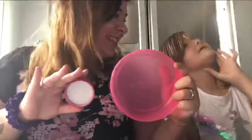Okay, perfect. So next we are going to move on to our shape of the day. Can you guys guess what our shape of the day is based on this? It's a circle. Okay, awesome. So lots of things are circles, such as bowls, caps of things. This is the cap to your vitamin.